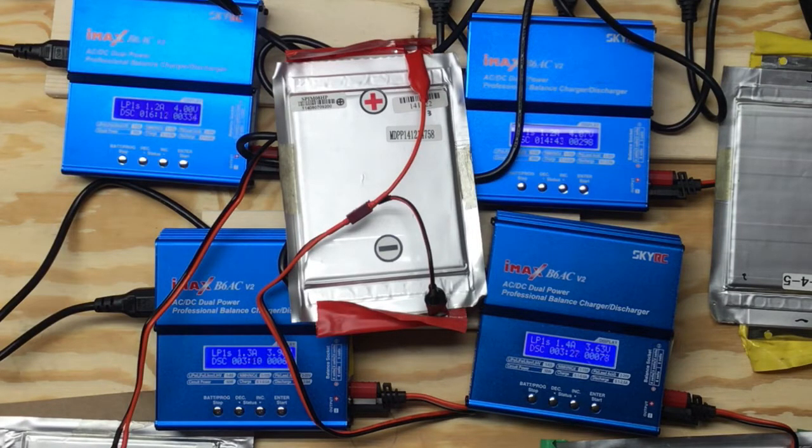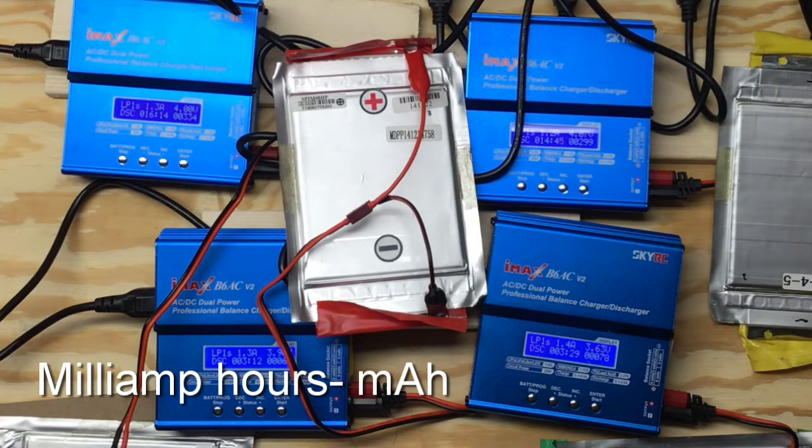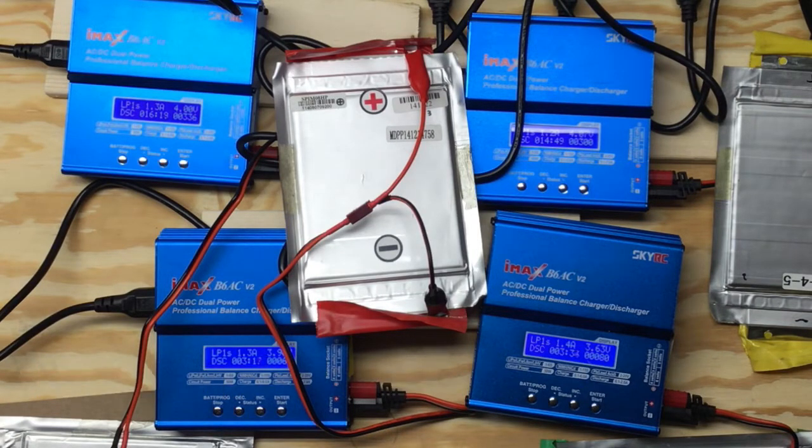No, 298 watt hours. Excuse me. It's late or early, I guess. So, okay, we're supposed to be discharging at 2 amps. We're discharging below that. I'm not sure why. Look, guys, I'm still new at this, so we'll figure it out. Okay, we'll see what comes of this.